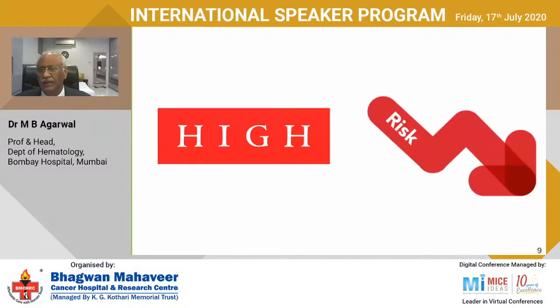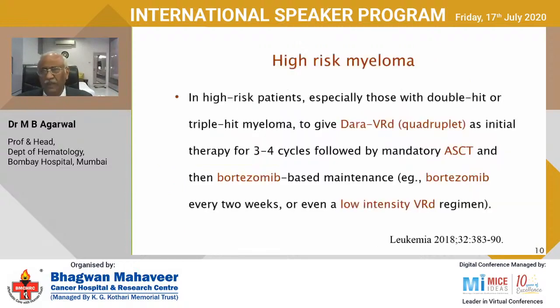We move on to the high risk. In high risk patients, especially those who have double hit and triple hit myeloma, at the moment the ideal will be a quadruplet. That is adding Dara to VRD. Give it for 3 to 4 cycles, and this should be followed by mandatory transplant, not optional.